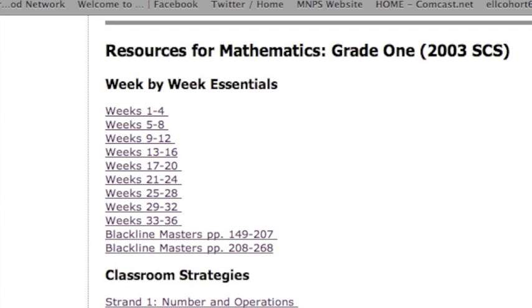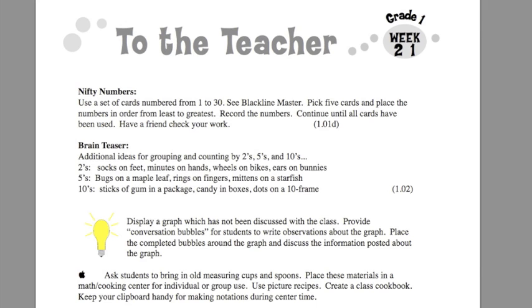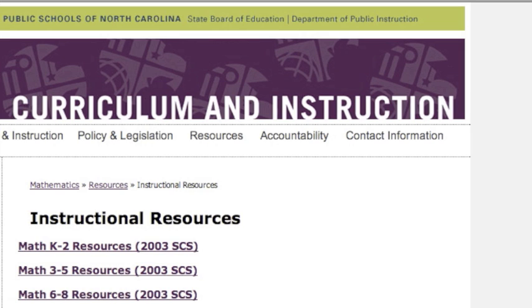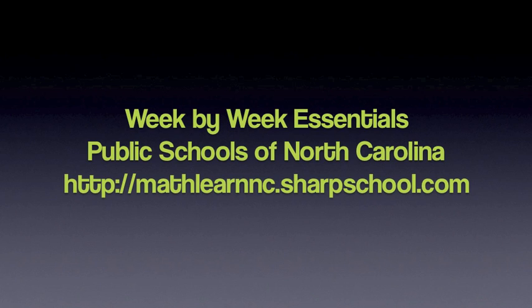Next is Week by Week Essentials. This is an amazing free website through the Public Schools of North Carolina, which is perfectly suited to the balanced math framework. Look for the Week by Week Essentials for each grade level. There are math review worksheets, math fact spiraling games, and teacher lesson guides and mental math problems. You will find K through 2nd and 3rd through 5th grade resources available on the site. This is an excellent free resource for teachers to explore and use. Go to mathlearnnc@sharpschool.com to print the free material.